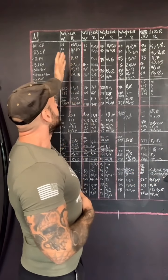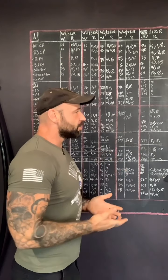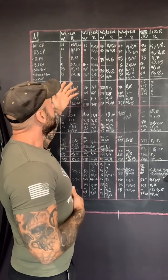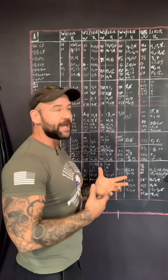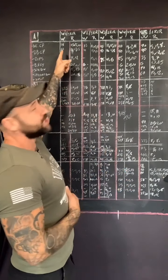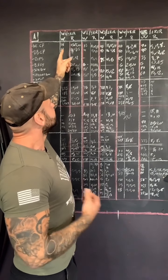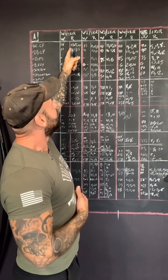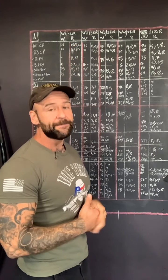So I started off this routine after being sick, so not as strong as I was normally, and I wasn't trying to go super crazy. I'm just trying to get enough stimulus for growth, okay? So let's just use this incline chest press here. I did the 75s, and I did that for 3 sets, so I did 15 reps in the first set, 12, and then 10 in the third set, okay?